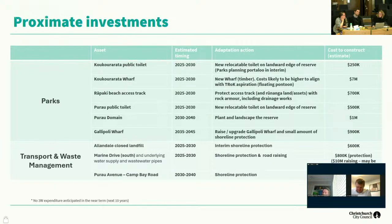Last slide, I believe, is our list of those more proximate investments that we would likely be putting up in the final report. To summarise, it's around about 22 million, depending on whether the protection works in Marine Drive is needed alone, or whether we also need to raise the road at that point in time. It could be a staged piece of work, so we can come back with more detail about that.